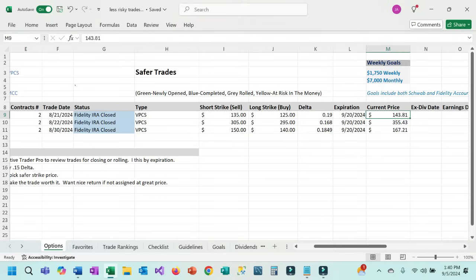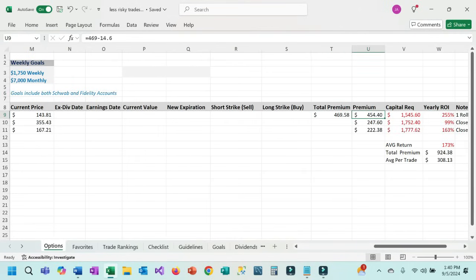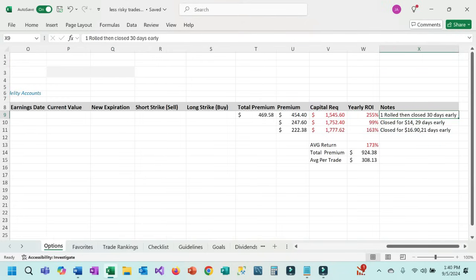At the time, the current price was 143. So it was fairly far out of the money. And I rolled it once already, but with the most recent roll, I brought in a total of $454.40, and that actually includes the sale too. I spent $14.60 to close the position, and the total was $454.40 of premium that I was able to bring in from making this trade. The required capital, again, because it was a spread, was a $10 spread times 2 for 2 contracts, minus the 454. So the required capital was 1545, and it was like a 255% return for the amount of time that I had that trade going. So if you adjusted it for the year, it would be even higher.